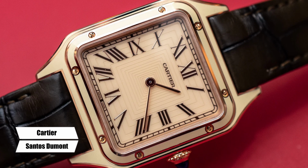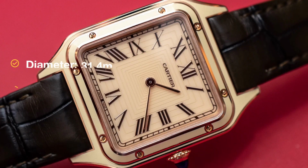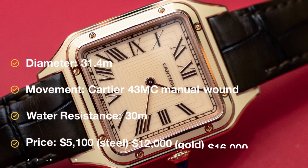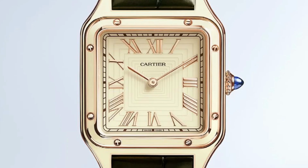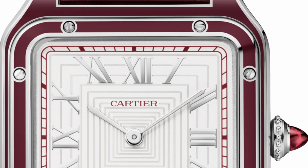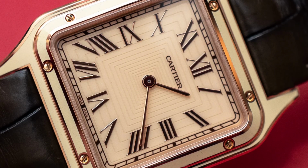The Santos Dumont collection from the world's most famous jeweler features quartz, manually wound and automatic versions of the pilot's watch. But until now, it didn't feature manually wound models with a lacquer dial and cases. Yep, that's right. Each of these 3 new large-sized Santos Dumont models is coated in a thin layer of lacquer, then smooth and polished, making for a wildly beautiful watch.